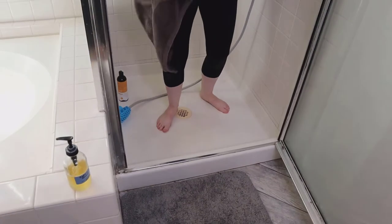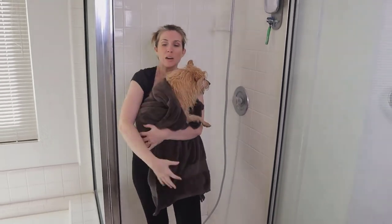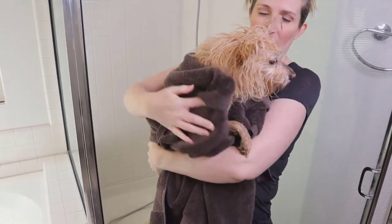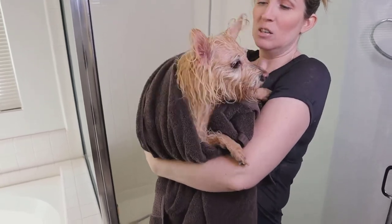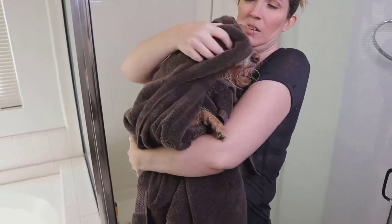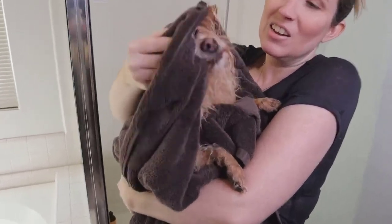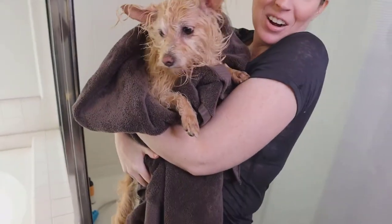Ooh, I'm going to wrap her up and put you in a little burrito. Okay. And we're going to head over to the drying station so we can get her dried up. You know, we can get on that fur dry. She's always most concerned about her face, so we're gonna work with her face on the towel at first. She wants that face dry. That's her biggest concern. All right, so let's head over to the drying station.